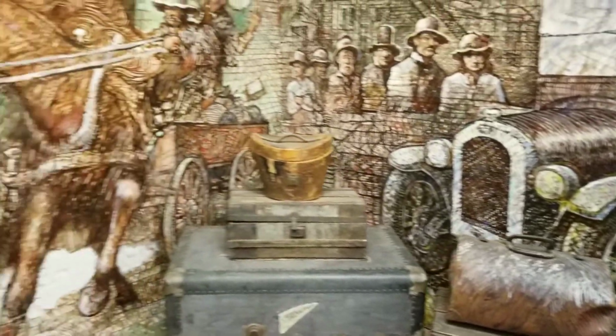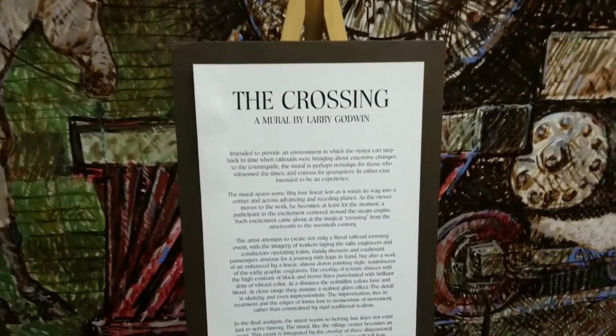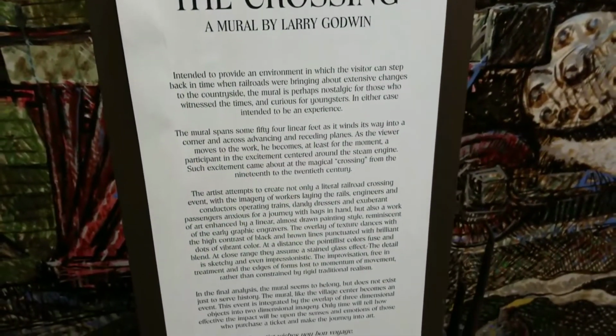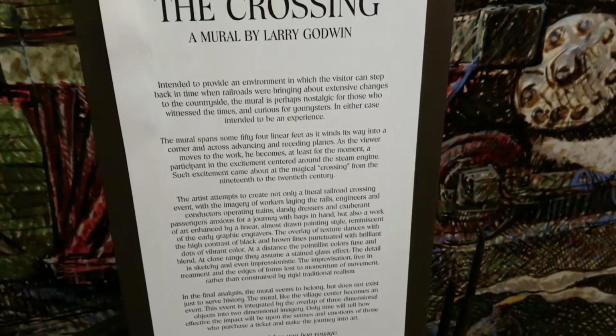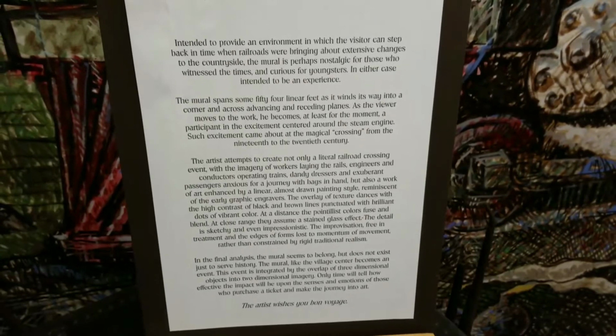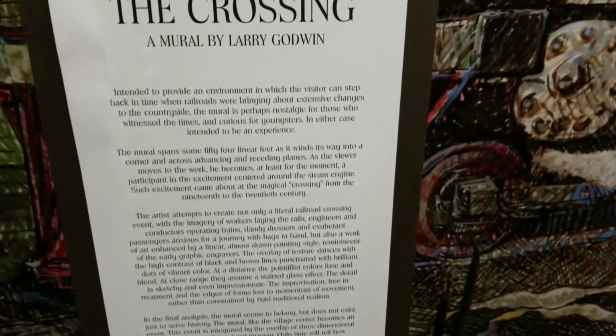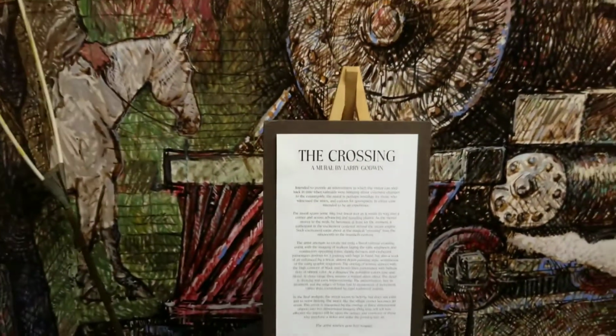This is actually set up rather nicely. It talks about the crossing, which I don't know what the crossing is. So here it says, intended to provide an environment in which the visitors can step back in time. The mural, let's see here, that doesn't explain what the crossing is. Oh, it's the crossing from the 19th century to the 20th century. I gotcha.